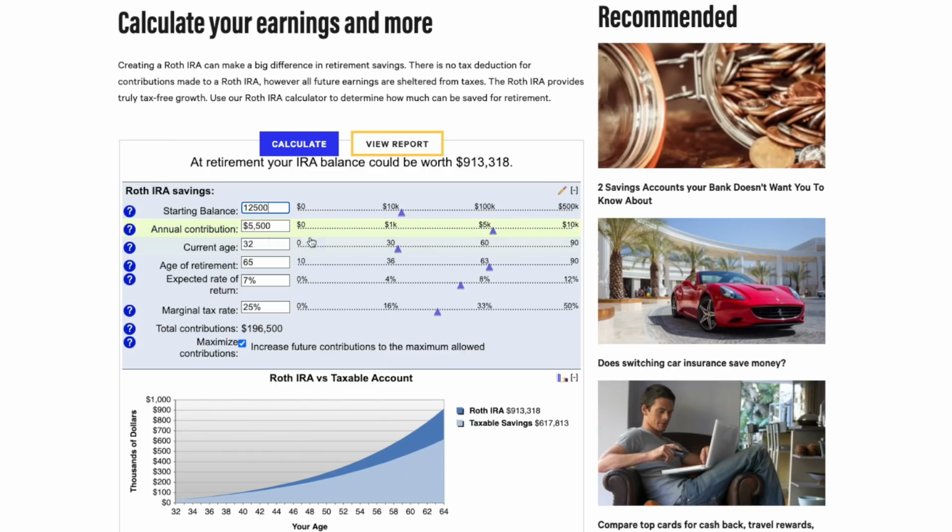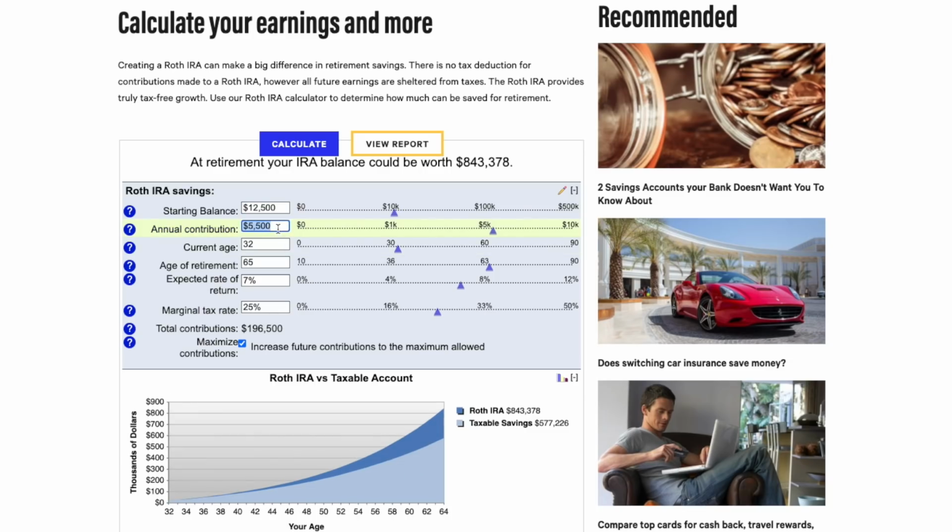Something is wrong with the Bankrate contribution limit. This was the limit for 2018, I believe. So the annual contribution limit does change. It's a variable. But the one thing that doesn't change is that at the end of your journey, at 59.5 years old, you can withdraw all of your profits and all of your contributions tax-free.